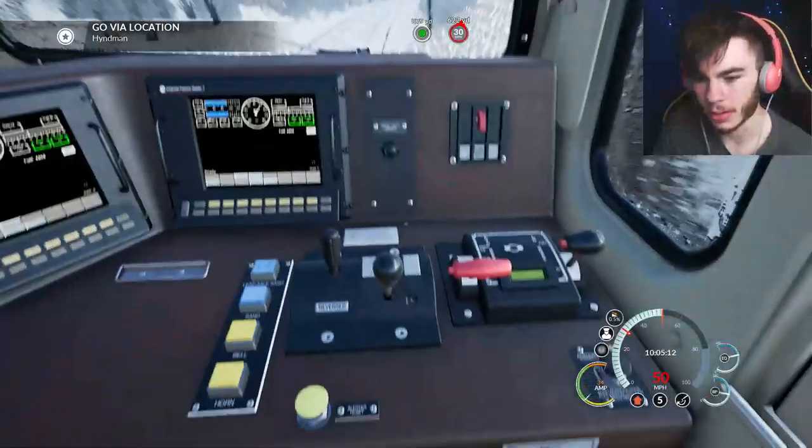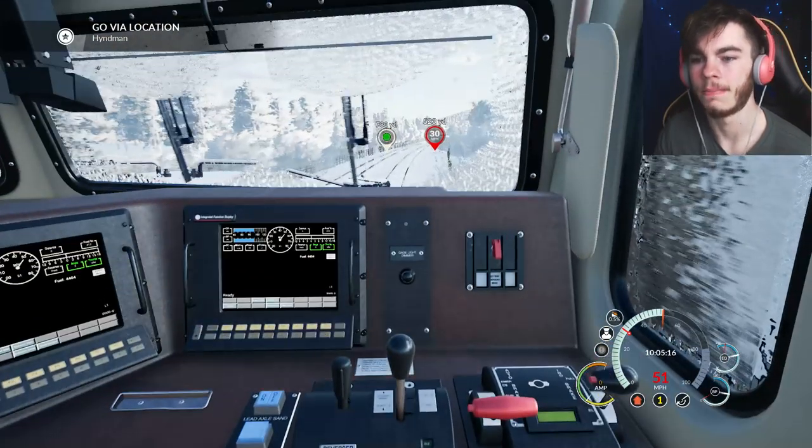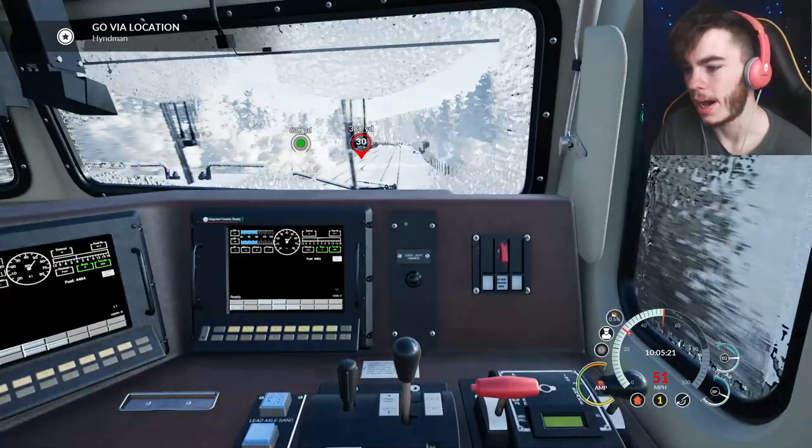Oh, we are going way too fast. Slow it the frick down, Keith. We got a 30 coming up here. We got to do some initial minimum reduction here.